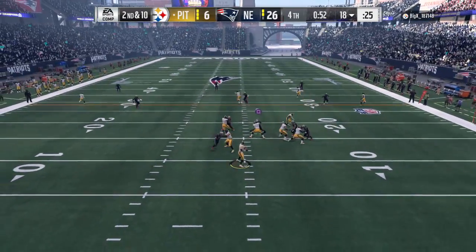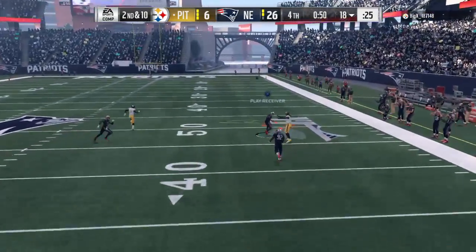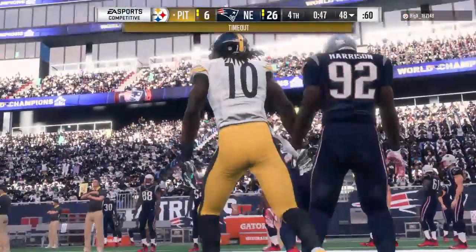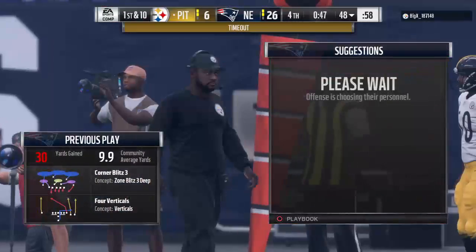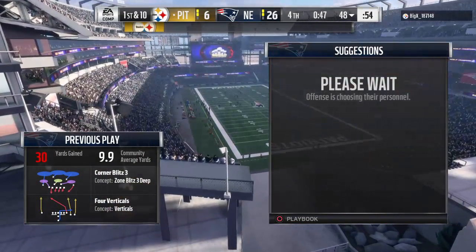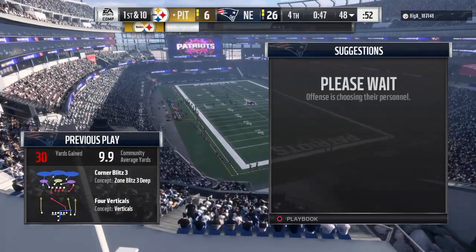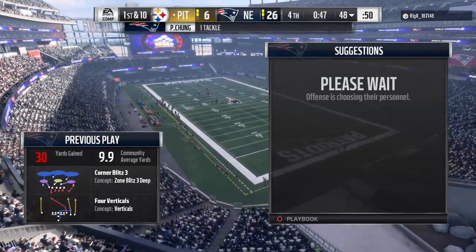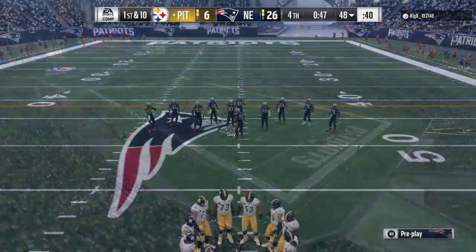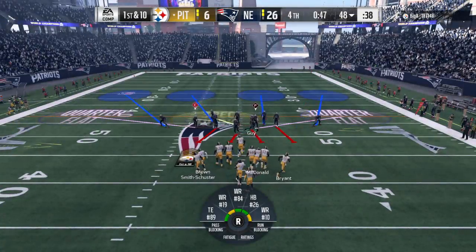Again on 2nd and 10, it's Roethlisberger. Now a desperation throw. They've got his man complete. And they're going to get this one all the way out across the 45. And now before this first down play, we're going to get a timeout here. As the clock's going to stop with 47 seconds to go in the 4th. So the offense has it 1st and 10.